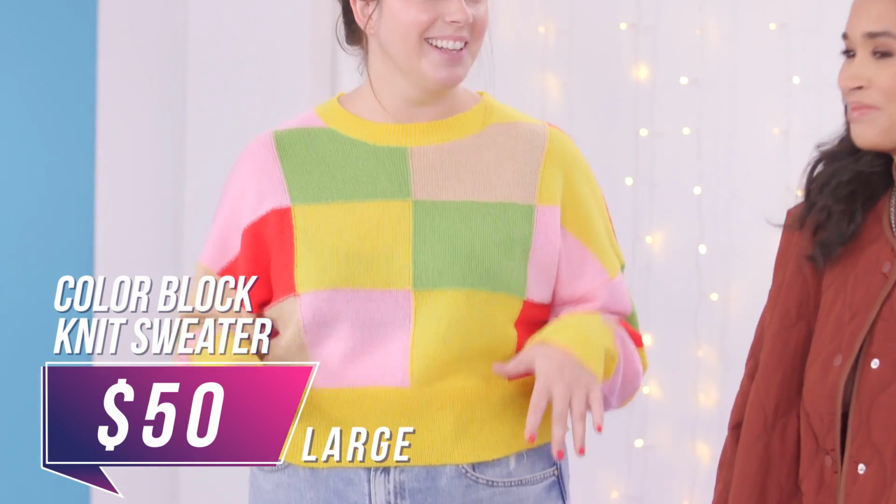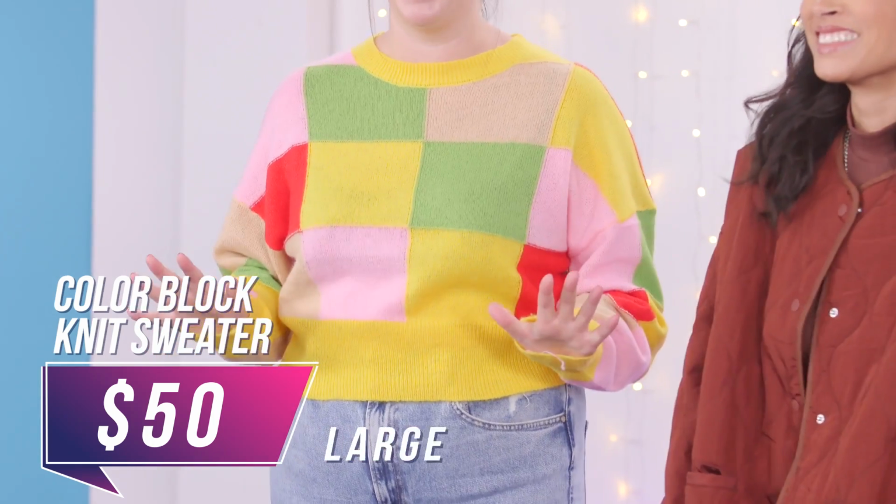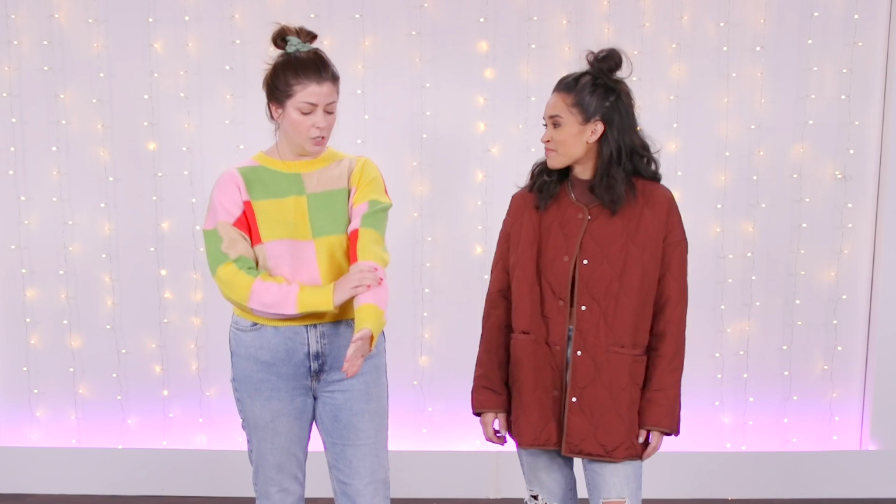So here we are in our number 5 pick. And remember, we looked at the entire website and had to go from the whole website to 10 to 5, so this is pretty good. So mine is a color blocked sweater. And now you might be thinking, whoa, those are some colors that you chose, Zara. But it's one of those pieces that was so weird to look at that I couldn't stop looking at it, therefore I really had to try it.